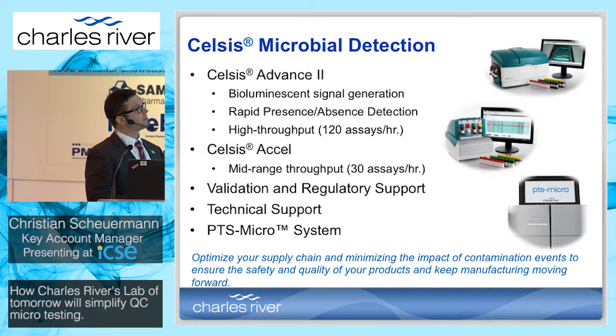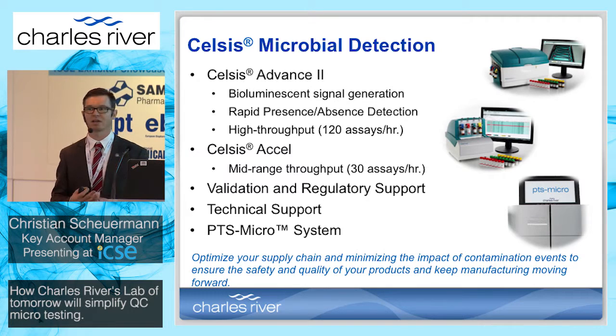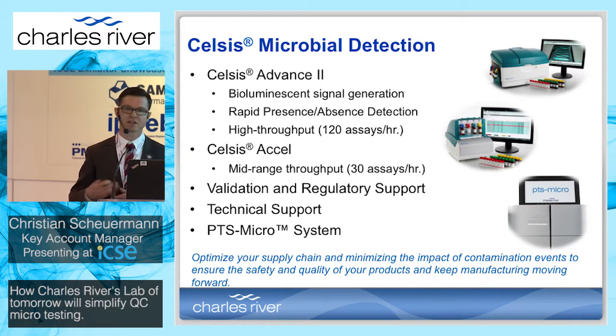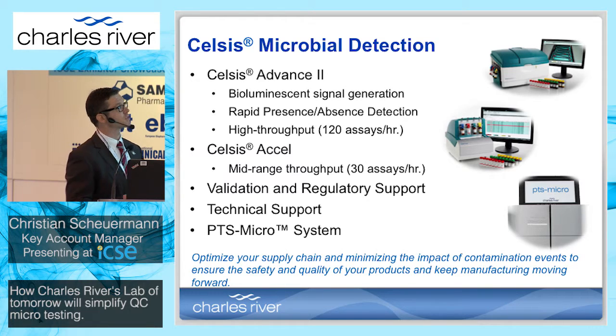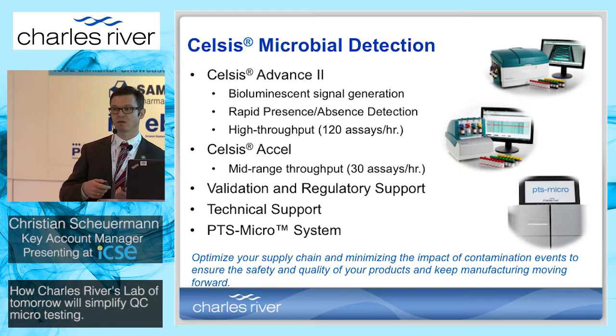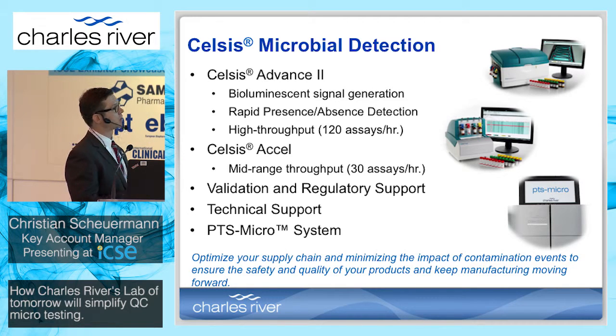We know that rapid microdetection systems sometimes require quite extensive validation, because one needs to show that these systems are equal or better than the compendial methods. And also here we are offering support on the validation end, but also when it comes to regulatory questions.